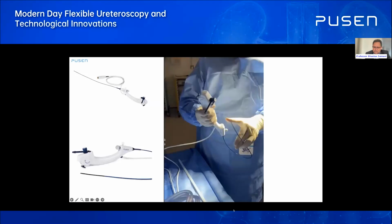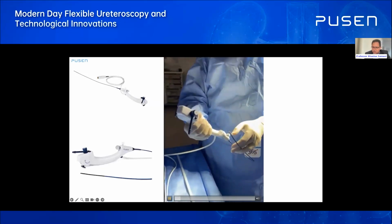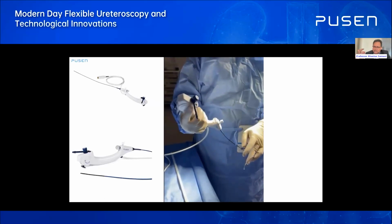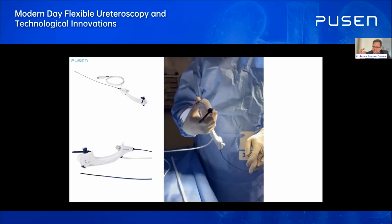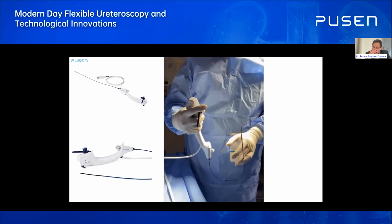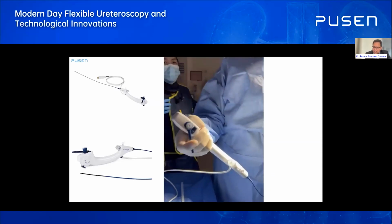So this is a video I'm going to just play and talk over. You've got the fixed laser port, which I quite like. And you've got this very nice button that you can use for suctioning. And it's a single channel, but the suctioning and the fluid goes in and out. And I think with this mechanism, it's quite intuitive and it's quite nice in clinical use.